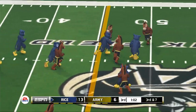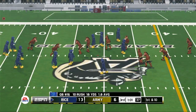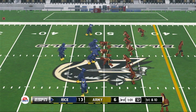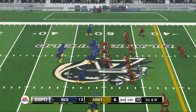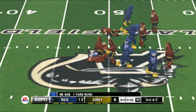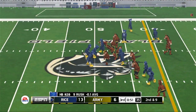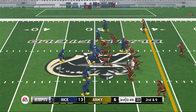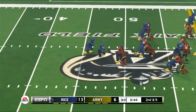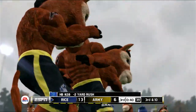He's scrambling. He dives and he'll be marked down. He makes it out to maybe the 49-yard line. The halfback hits a couple there. That brings up 2nd and 9. They run a counter. They'll get him for a loss. So the halfback loses about 2 on the run.